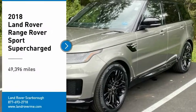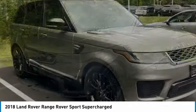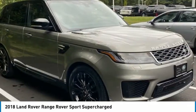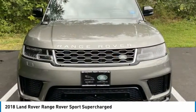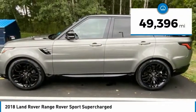Looking for the right vehicle? Check out the 2018 Range Rover Sport. Powered by intelligence, brilliance by design, Range Rover Sport is in a class of one. This vehicle has less than 50,000 miles.